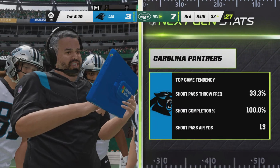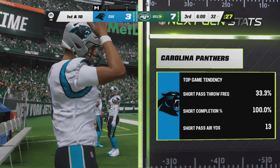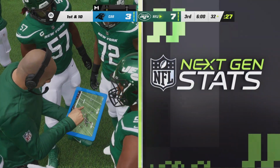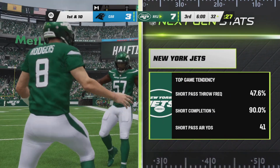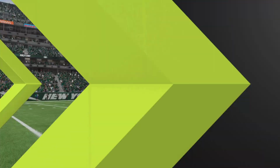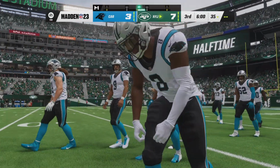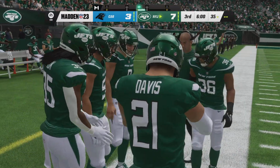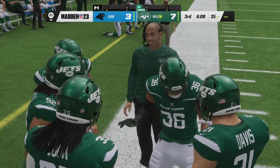First, though, time for a check of the next-gen stats from that first half for Carolina. And they did not do much at all in terms of throwing the football in those first 2 quarters. That's going to need to improve if they want to erase this deficit. Meanwhile, for the Jets, they too have found passing lanes to be hard to come by so far. As you see by the numbers, they'll need to figure that out in the second half. All right, Coach, thanks. Yeah, both teams likely to make some changes in what's been a closely fought battle to this point.